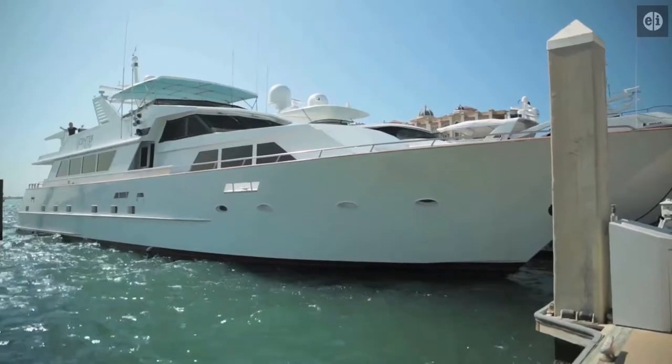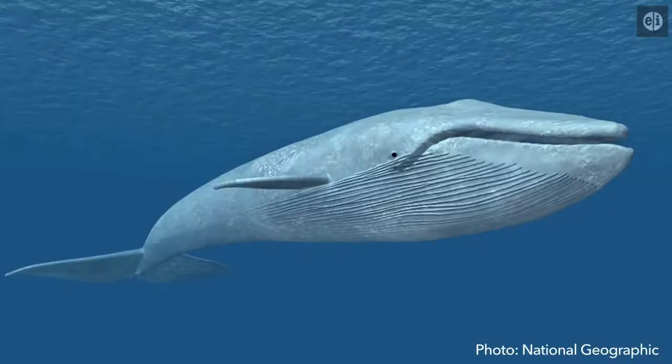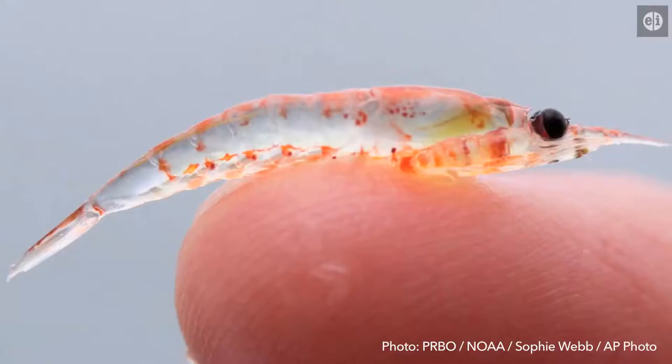So how big is a blue whale? Well, they can be about the size of this 100-foot boat. Their heart alone is the size of a small car. But despite their humongous size, they have no teeth. Instead, they have baleen. It's kind of like a fibrous material that helps filter their food. What do they suck up? Well, small crustaceans called krill.